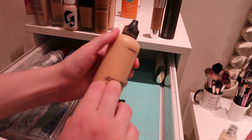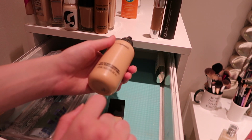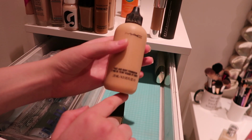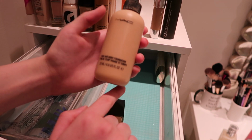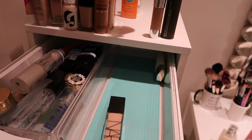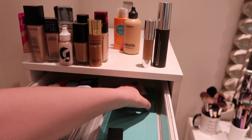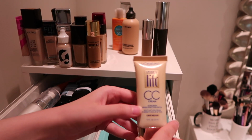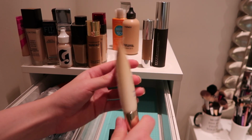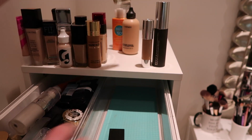Here's the MAC Face and Body Foundation. Really love this. Back in the day, it was like my go-to everyday foundation. However, this is old. I'll check it before I get rid of it because I'm not sure how old it is, but I think this one probably needs to be thrown away. And then we have this foundation, or this BB cream, CC cream, from L'Oreal. It's the Visible Lift. I'm pretty sure this has got to be really old, so we're going to be throwing this one away as well.